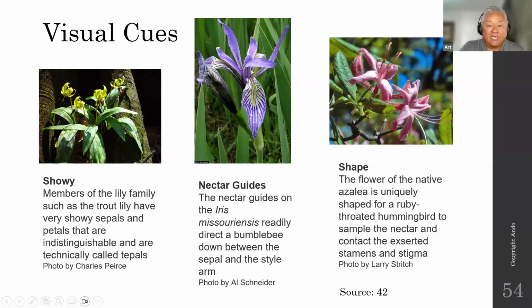And so these are pistils and pseudo petals. And so they are not relative to where the pistil is, but this one here has this landing strip, so it wouldn't land here and go down because there's nothing there for it. But if it lands, sees this ultraviolet light, lands here and walks this way, it's rewarded immediately with access to the pistil and the accompanying nectar. So shapes can be designed for the hummingbird to sample the nectar. So contacted the excerted. So I don't know if that's a typo. I don't know what that word means. So sorry about that.